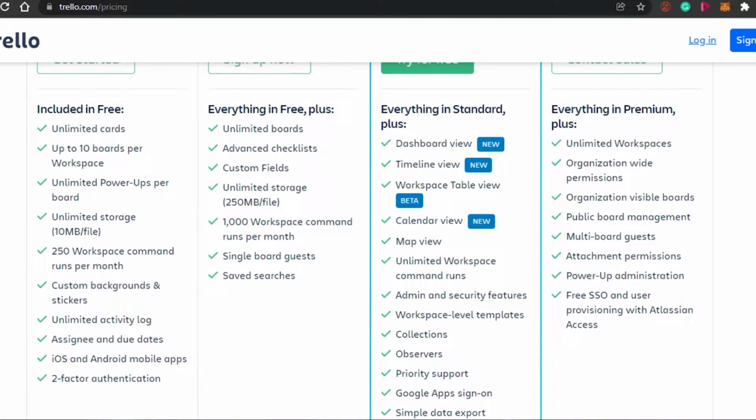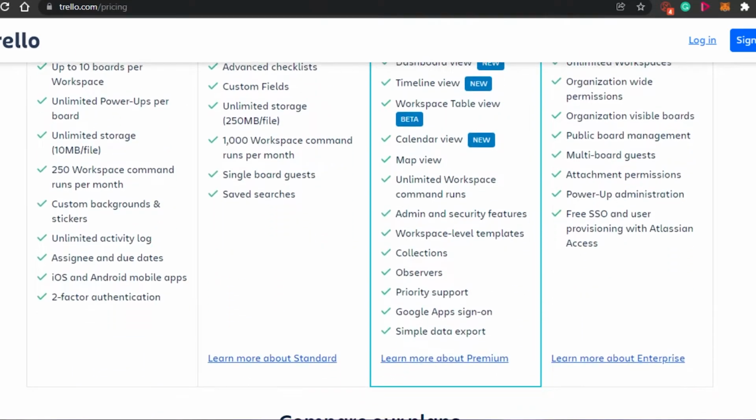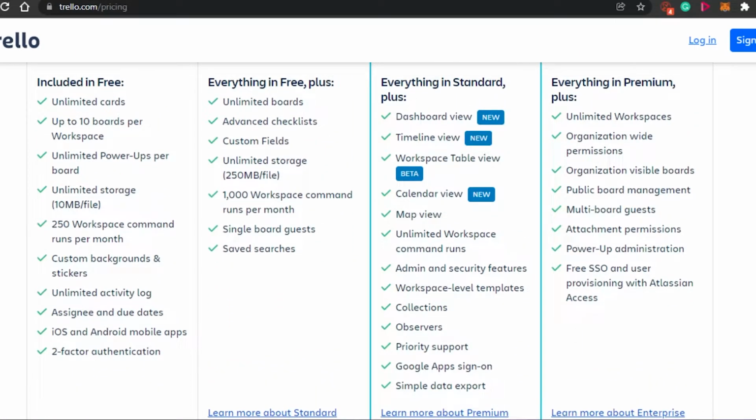So the features, of course, unlimited cards, unlimited boards, advanced checklist, and different workspaces in the standard plan. In the standard plan, we get up to 250 MB file storage. A pretty good, okay? Then in our premium plan, we get dashboard view, we get collections, we get integrations, we get map view and calendar view as well. So this is pretty good.